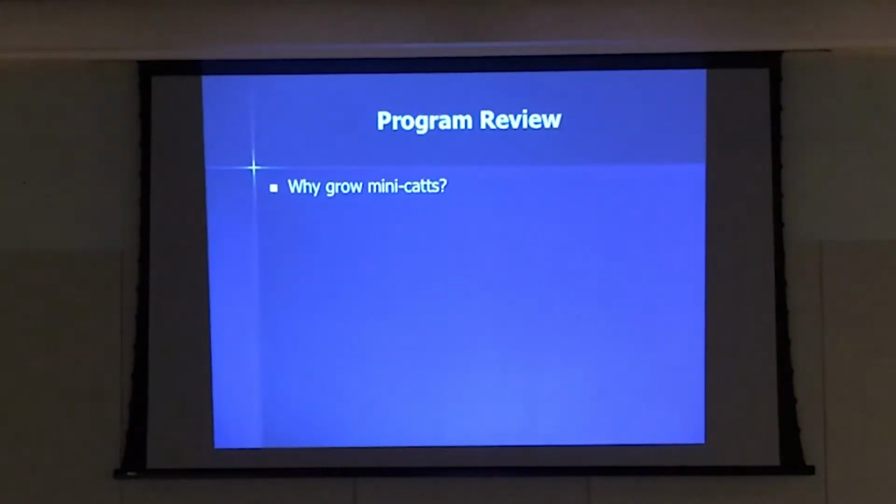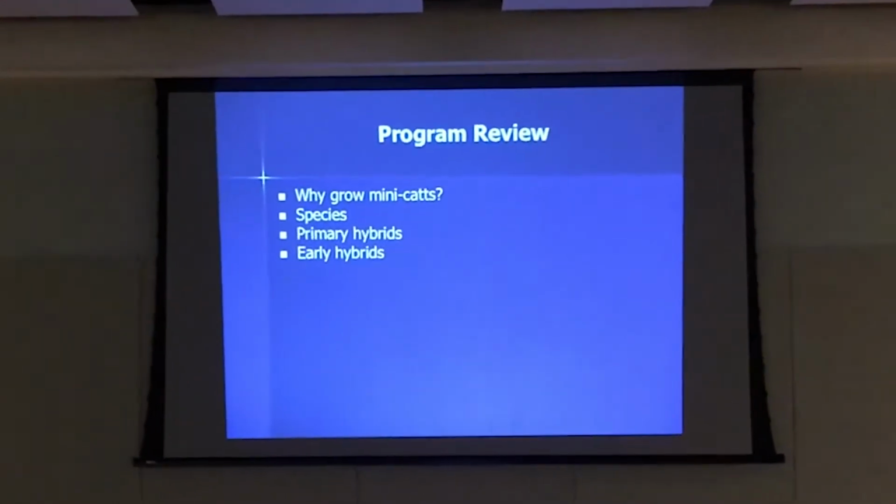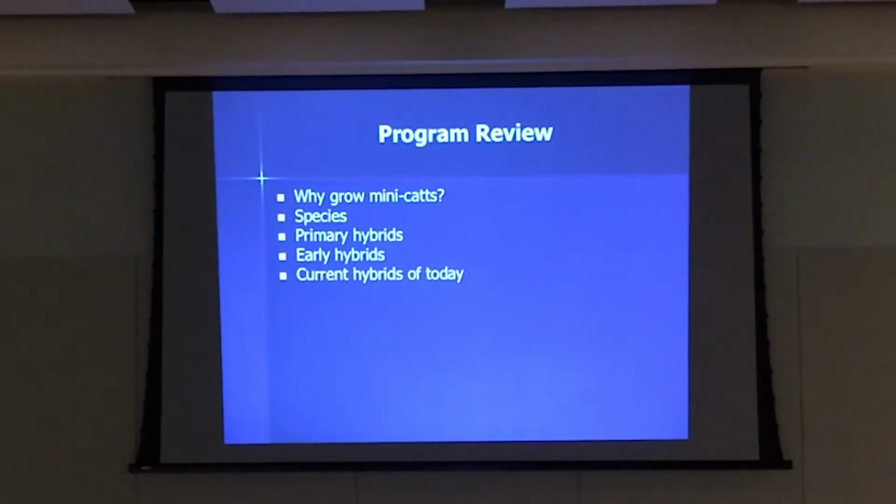So what we're going to look at tonight is why do you want to grow mini cats? We'll look at the species, primary hybrids, some of the early hybrids, and then the current hybrids of today, including the splash petal types, spotted hybrids, and sort of a newish category that I'm particularly interested in are micro mini cats. We'll look at culture, how to grow them.